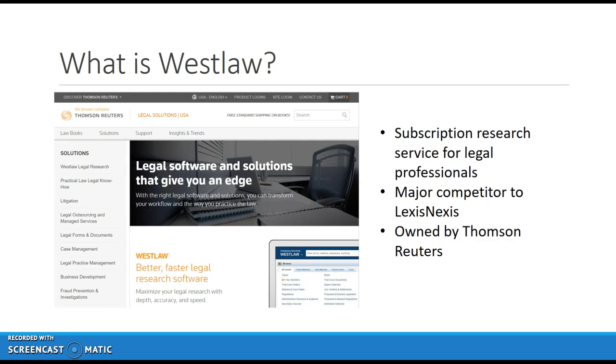Westlaw was originally created in the 1970s by a company called West Publishing. West was a powerhouse in the United States branch of legal publishing. The company's founders started publishing court reporters back in the 1800s, which quickly became indispensable to practicing attorneys. Similarly, Westlaw today, and its major competitor LexisNexis, is relied upon by the legal industry.